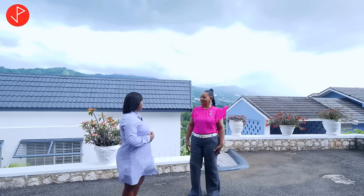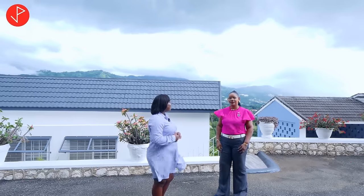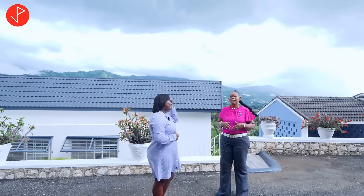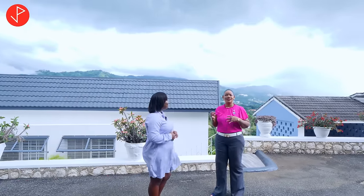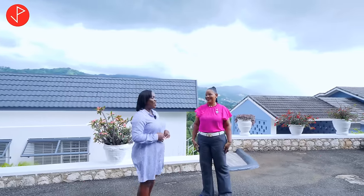And what I love too is the fact that the roads were recently widened. Exactly, Keita. So it's so much easier to get to and from this location. Great. No problems.